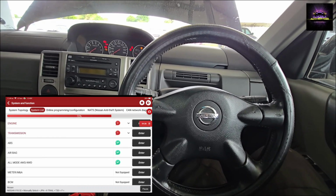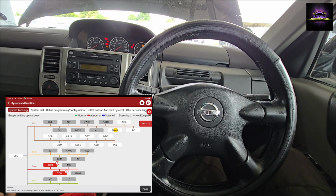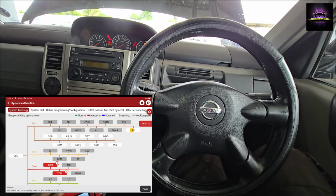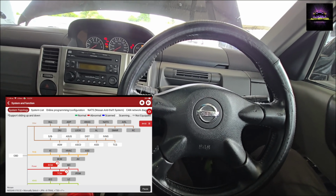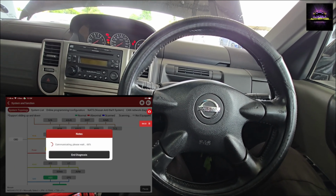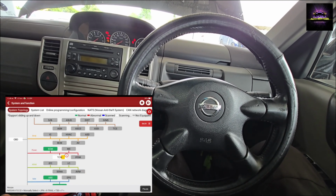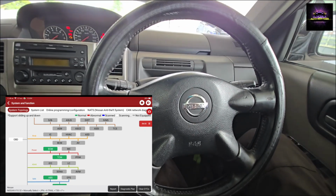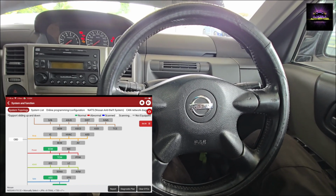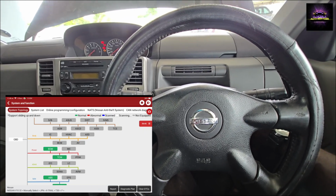So let's go back to the system topology, right? I did do a pre-scan, but what I like to do is save this, because you need to send this to the customer. All right, so with that, now we're going to go back out and clear all DTCs. So we have to clear the fault codes off the system. So get everything off. And next, what I'm going to do is start the vehicle up. Probably switch off, cycle the key off and on, and then start up.